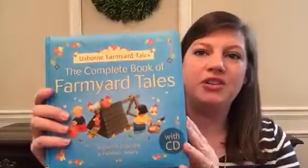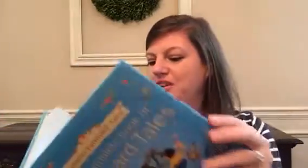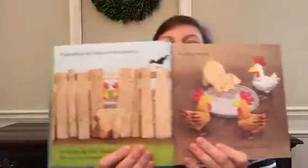We also love The Complete Book of Farmyard Tales. This is one of our oldest and best books from Usborne. It's a read-along book, so you have a read-along CD that goes with it. And with Farmyard Tales, it's just a collection of stories about a family who lives on a farm.